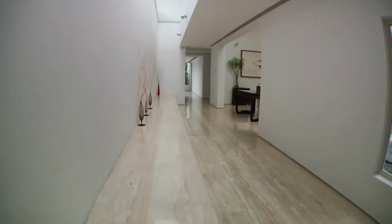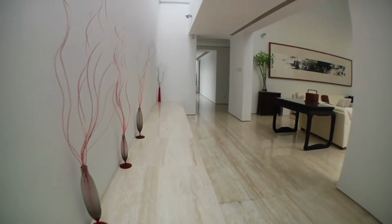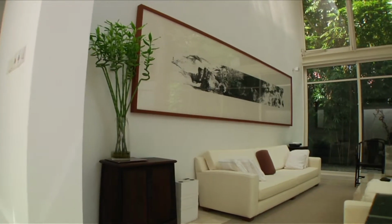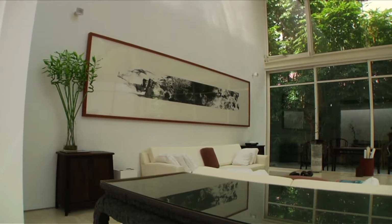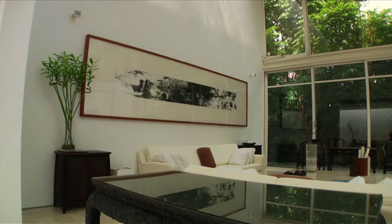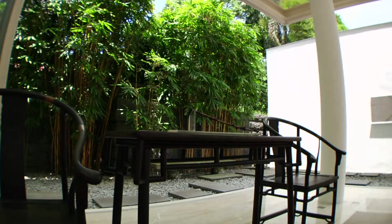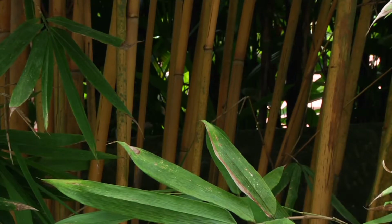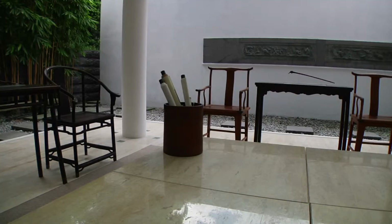The journey continues as visitors enter the house and walk down an elegant corridor to the first big reveal. Here, the expansive sophistication is a direct contrast to the humble entrance. The living room is a double volume space, a soaring height, and we've got a courtyard there as well, surrounding two sides of the living room. So in keeping with the Chinese character of the house, we had one side of the courtyard planted with bamboo. And the other side, we had some Chinese stone relief on the wall.